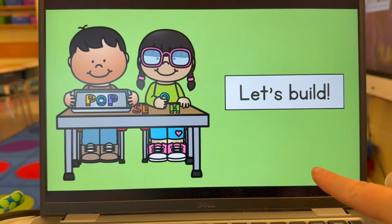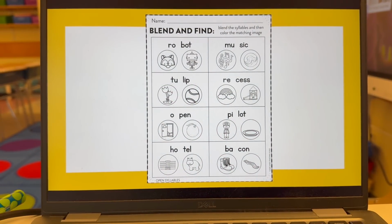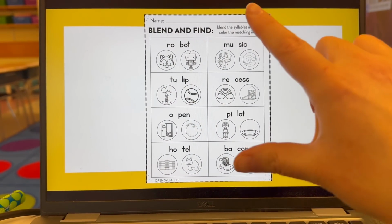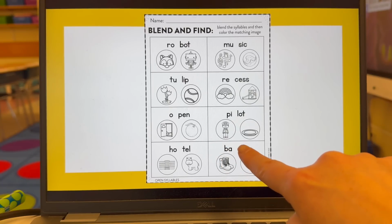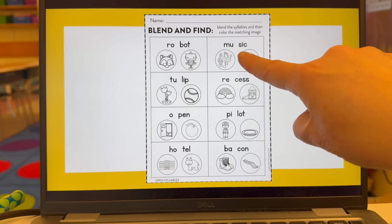And then I had them take out their magnet boards and we did a bunch of word chains today with some closed syllable words. And this is something I have in the SJT Literacy Club. I have a whole packet on syllables and some different activities. Since we talked about open syllables, all of these right here you'll see are open syllables plus a closed syllable. So we talked about what that looks like and then how we add it.